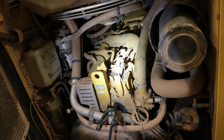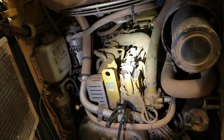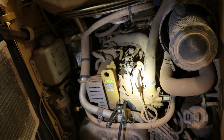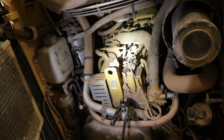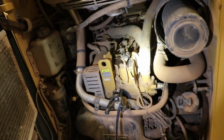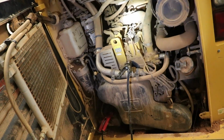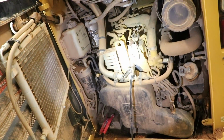I mean, I don't know. What do you guys think? Should we try to take this engine out and take it apart and look at it, or should we just find a new motor? I mean, it does have 2,500 hours on it, so it's probably due for a rebuild, but who knows? I mean, lots and lots of options, I guess.